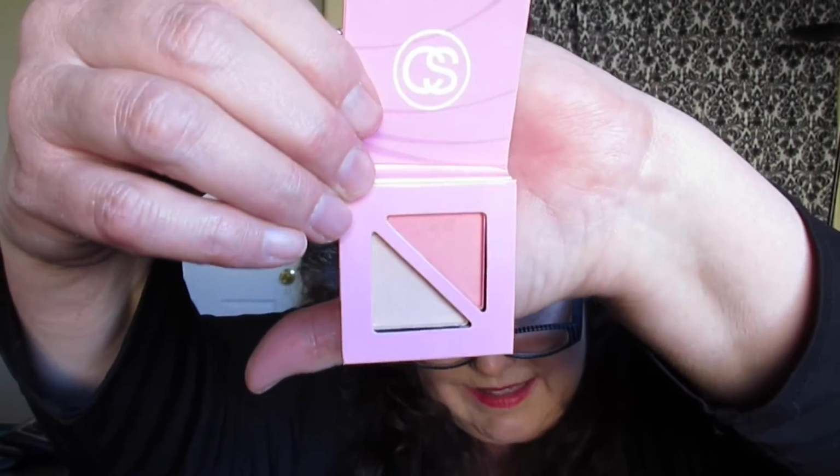It's our last item from Coastal Scents. Oh, it's a blush and a highlighter. Now that is a pretty color. Can you see it? That's a really pretty color. Blush is a little, it reminds me of Dandelion from Benefit. It really does. It's very pretty.